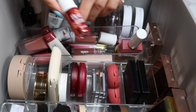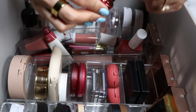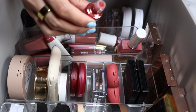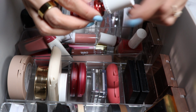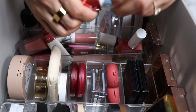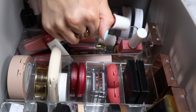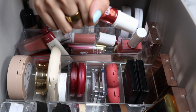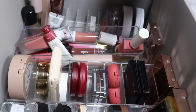I'm also gonna declutter this Benefit Flora tint. I bought this during one of the Ulta 21 Days of Beauty sales, I think, and this is just not the same formula as the Benetint that I was expecting, and so I don't use this as much. I love the Benetint, but this one just isn't my favorite. Like, I don't love the texture of this, and I don't love the way that this looks on my skin either. So I'm gonna get rid of that one.